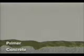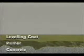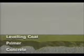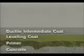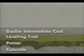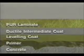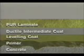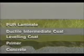Here at a glance is the polyurethane coating system used on the ground floor of the plant. The primer seals the pores in the concrete substrate and promotes adhesion to the subsequent coat. The leveling coat corrects any remaining unevenness. The ductile intermediate coat is flexible, thus ensuring reliable crack bridging. The glass fiber polyurethane laminate layer provides balanced load distributing properties and acts as a barrier to chemicals.